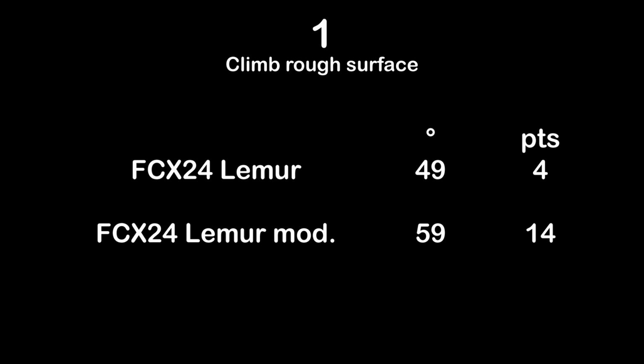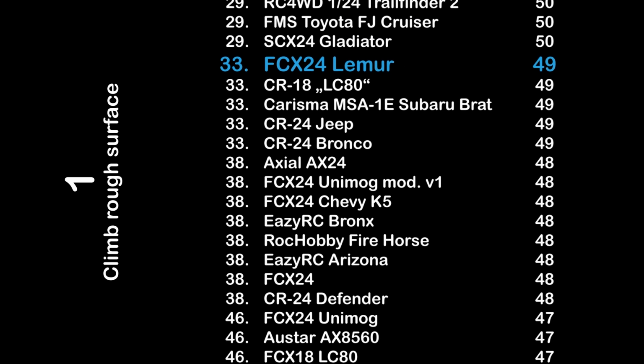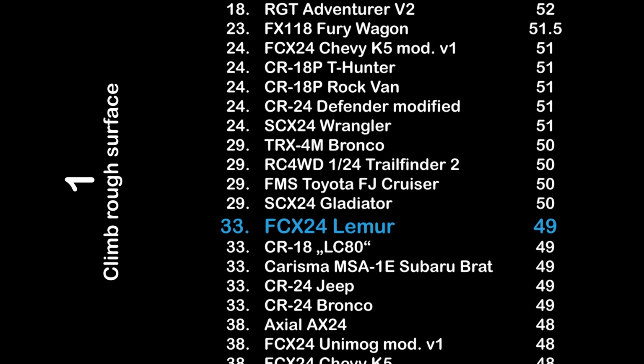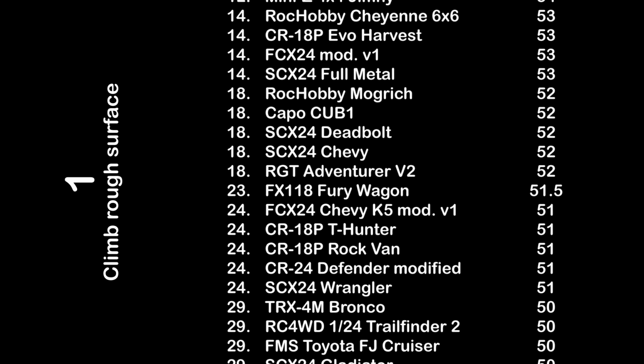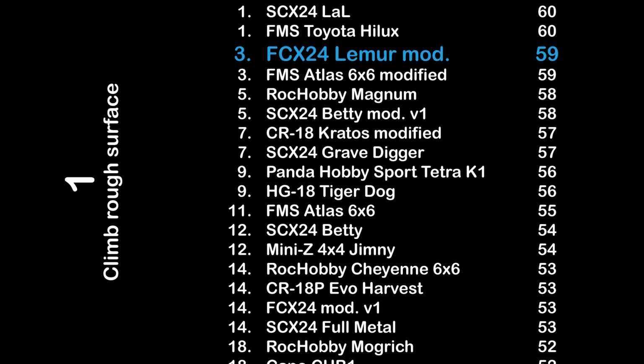And here the results of test 1, climb on a rough surface. The stock FCX24 Lemur could do 49 degrees and gets 4 points for this. And the modified Lemur 59 degrees, really top result, and 14 points for this. And under 57 trucks tested so far, that's a shared place 33 for the stock Lemur, and for the modified Lemur a shared third place. Really a top result. And now let's check how they do on a smooth surface.